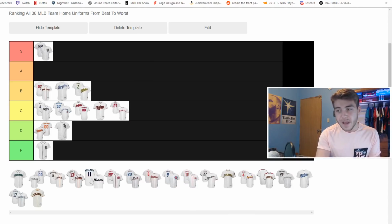In my opinion, this is a B tier uniform, maybe even an A tier. I would maybe have to look into that later, but it's a good, clean look. I always think the A's have a good set of uniforms.